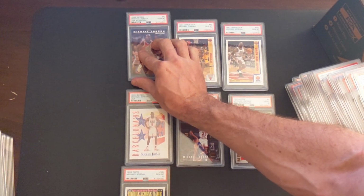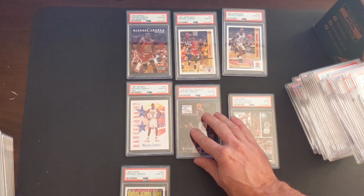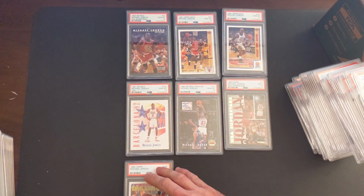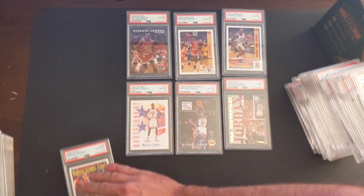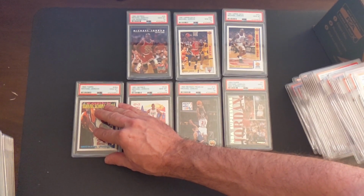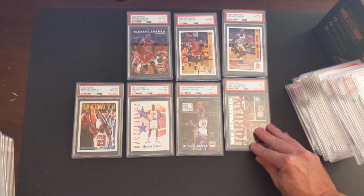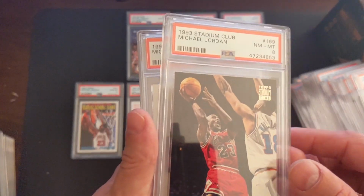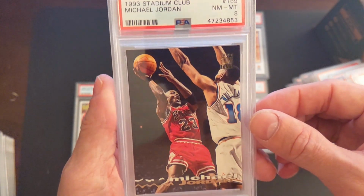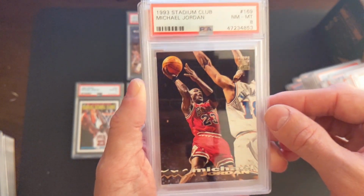Not bad on the 10s. I don't remember how many total 10s I got, but I got a fair number. The 10s are definitely where I'm going to make my money back. Let's put this up here. I'll probably be selling a number of these to pay for the cost of the order, and then definitely hold on to some as well. Next one, 1993 Stadium Club. Came back as an 8. A little bummed about that.